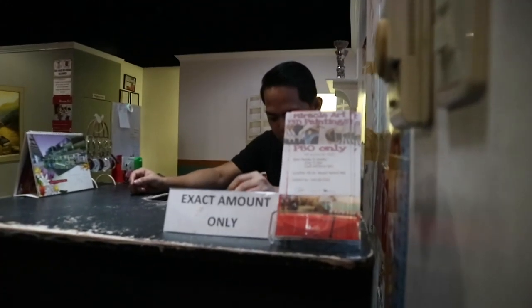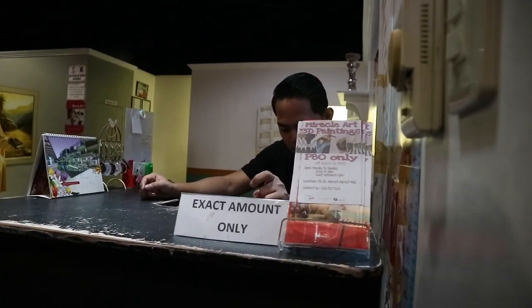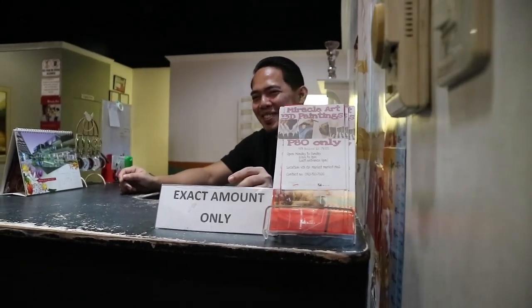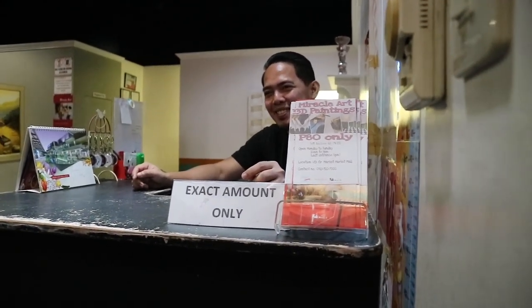Crazy. I wonder why they have no change. I guess nobody comes here that much. Should I come? Because I don't think anybody comes. Alright, yeah, I'll pay. I'll come back. Exact amount only. I understand because people probably come there all day paying with thousands. So you gotta have the exact amount. We're gonna take care of that right now. Yeah, see you over there.